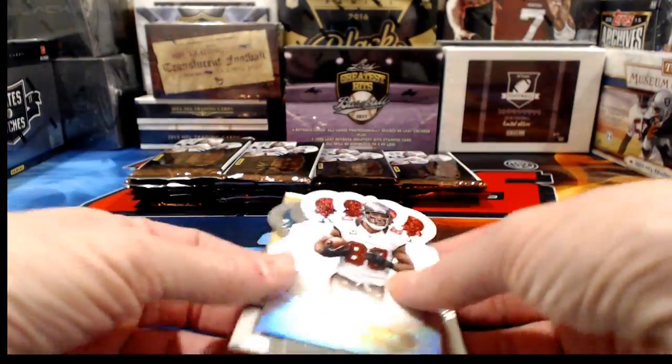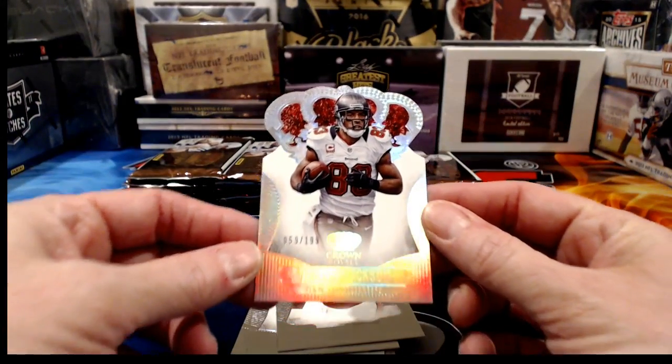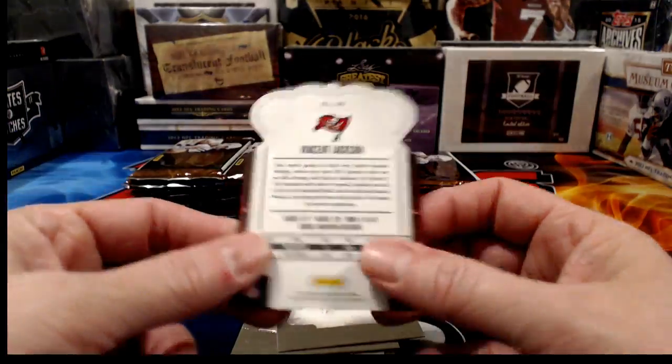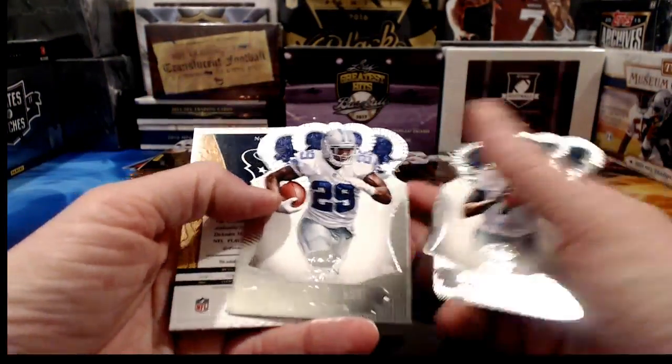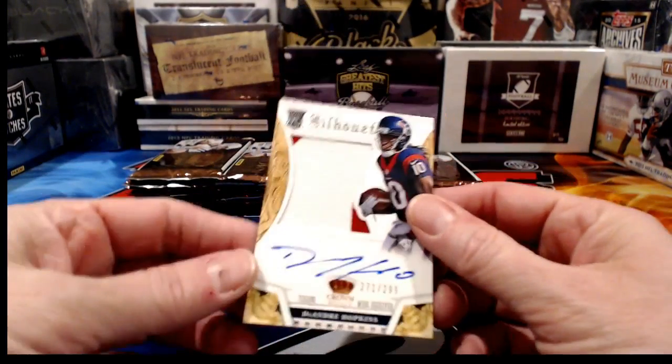I'm trying to handle these, and with the one that's not being die cut and everything else being die cut, it just makes it kind of weird to handle them. I mean, this is to 199 Vincent Jackson refractor there. We've got some base cards coming through, and a DeAndre Hopkins.